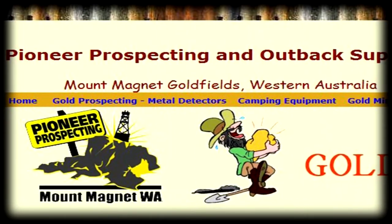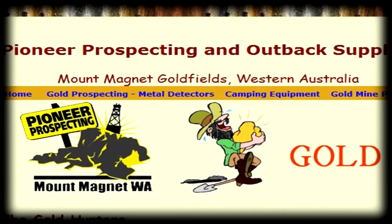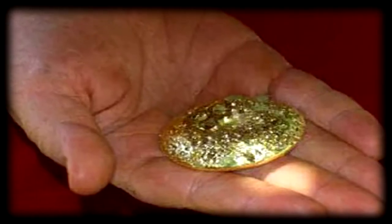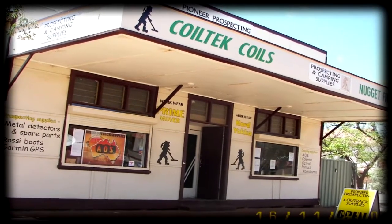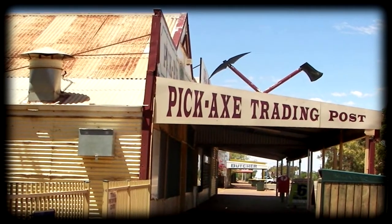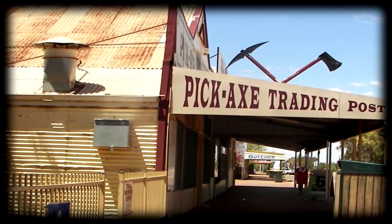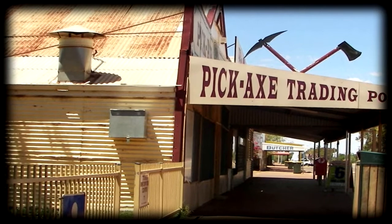In fact, there's still regular business in Mount Magnet for prospectors, as the Pioneer Prospecting and Outback Suppliers advertise. They offer prospecting tours and information on finding gold. Here's their store in Mount Magnet. Not to be outdone, next door is the Pickaxe Trading Post, which has a large museum inside of gold mining equipment. However, the owner is usually out prospecting, so the post is normally shut.